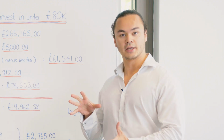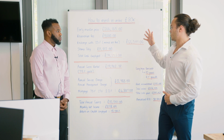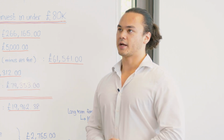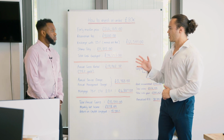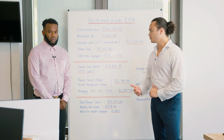Vision's right near the Deansgate area. We're looking at investor price here, so for a 1-bedroom apartment, 266,165. That's an early investor price. The list price is around 280,000, so we've got a little bit of a discount there, being off plan.